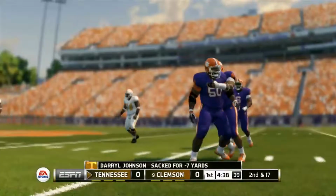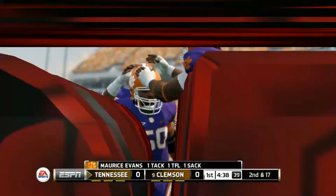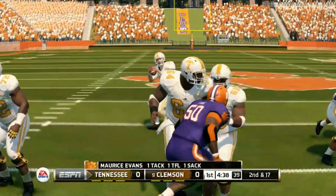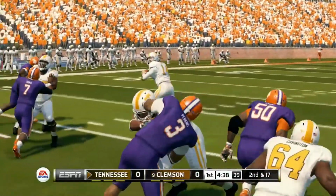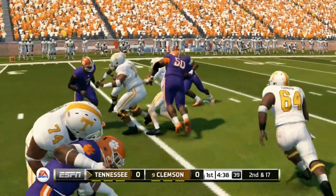And he's sacked. Man, it's an offensive lineman. This is the worst thing you want to see, is your quarterback not only getting sacked, but getting hit like that. Those linemen better pick that quarterback up and start doing a better job of taking care of him.